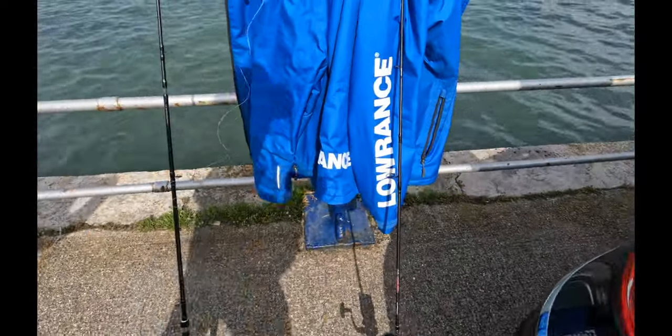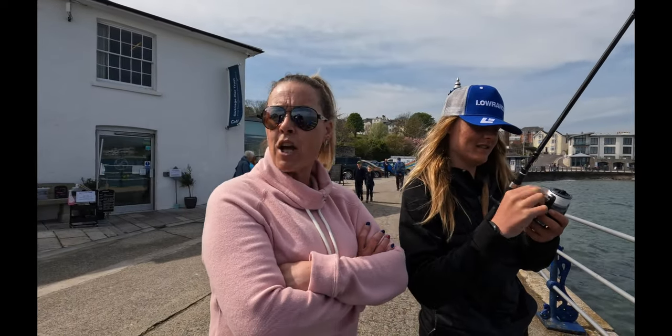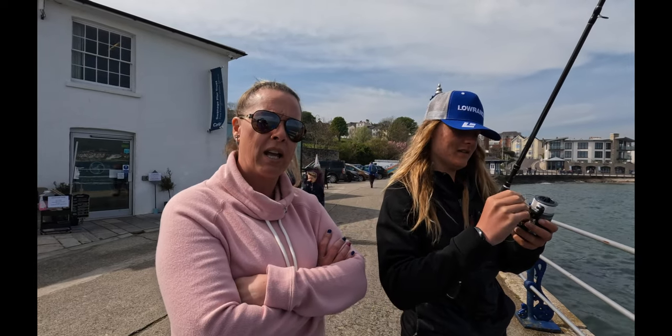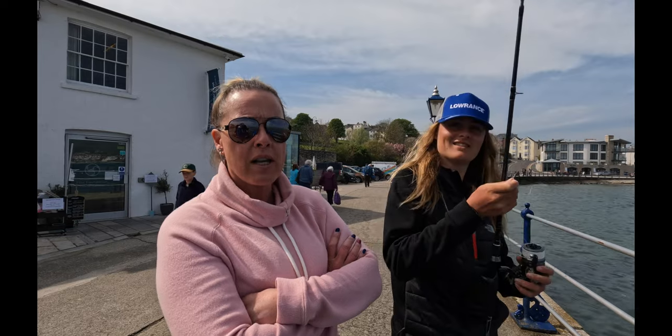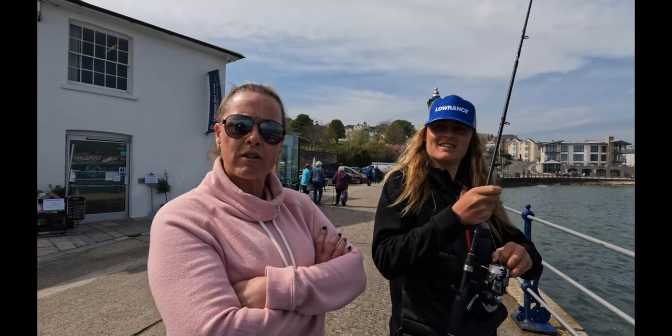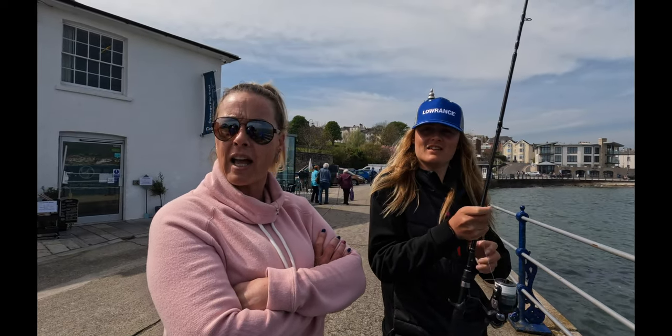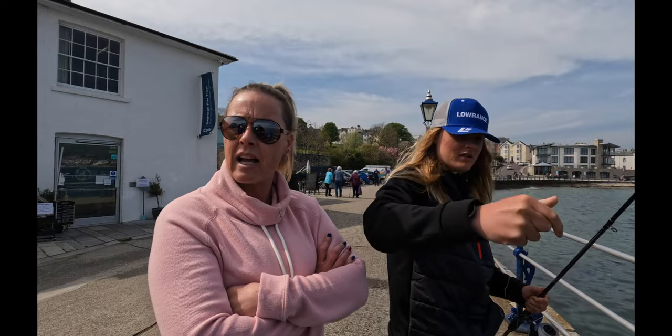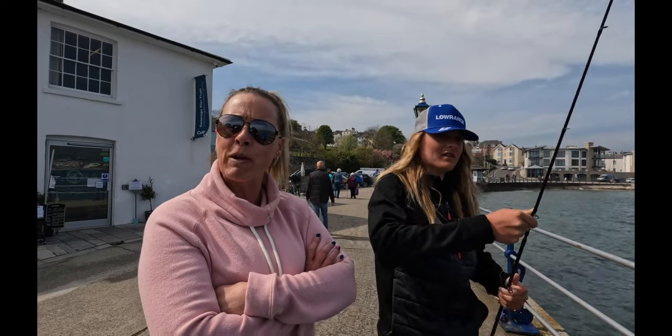Swanage Pier have asked for any of the small species you catch today to go into their little paddling pool so we can go into their aquarium, because their aquarium at the moment is low on stock. So it's for the public to see. They've asked to keep everything you catch today, but not the Wrasse. Anything small. We've already got one scorpion fish in there and a prawn, and that's all that's been caught today.